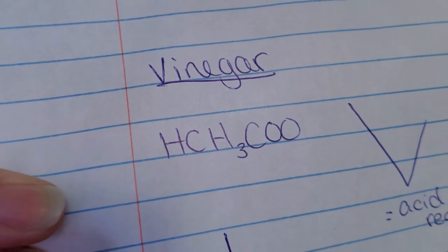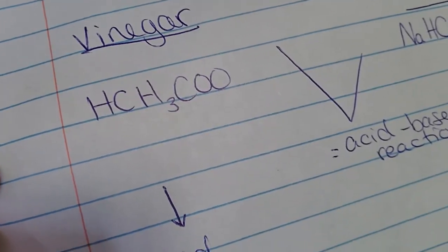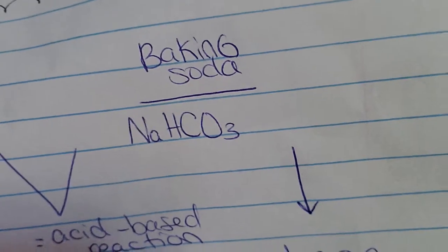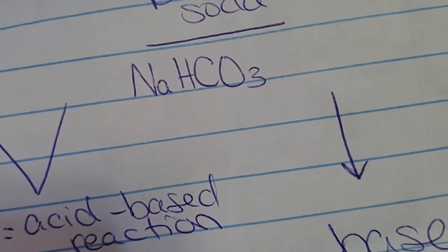What are the two ingredients that we used in our bottle rocket? There's two ingredients. Vinegar and baking soda. Now, what is vinegar exactly? So vinegar is an acid. And baking soda is a base. Okay. Vinegar is made of some hydrogen and oxygen and more hydrogen and carbon. And our baking soda has sodium and hydrogen and carbon and oxygen.